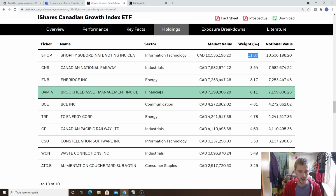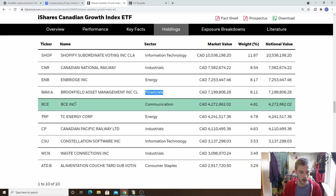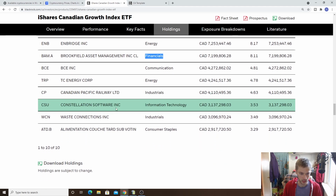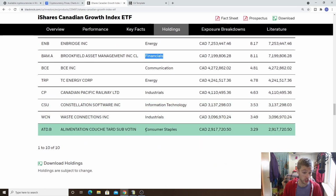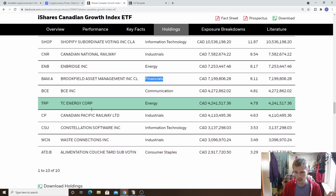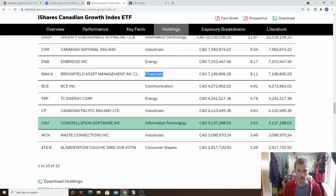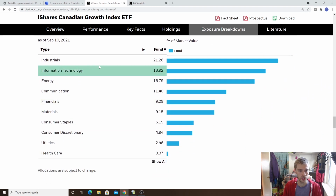We have Brookfield Asset Management, which is an interesting financial one to have. I would more expect to see a bank here or something, but nonetheless, they do have that there at an 8% weight. Bell, Energy, Pacific Railway, Constellation, and some other ones here. Alimentation Couche-Tard, which is a good one. So lots of different stocks here in different sectors. So that's one thing I really like about this ETF. We have lots of diversification, and you guys can see the different exposure here.